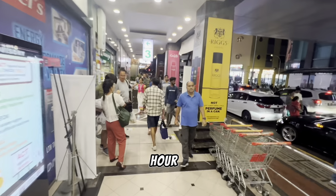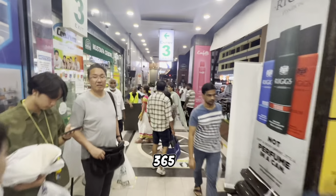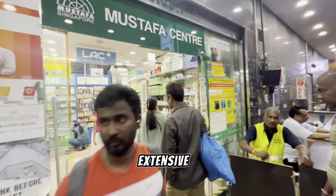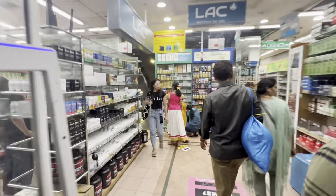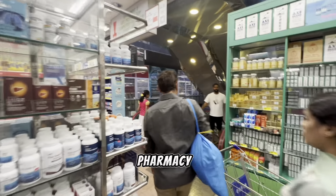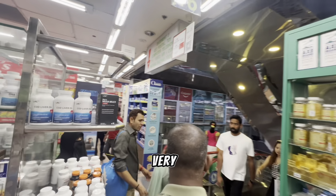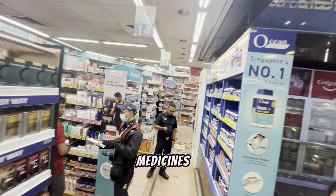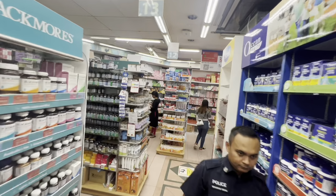This mall is renowned for its extensive variety of goods, including electronics and household items. This is the pharmacy section where you can buy vitamins, medicines and food supplements at a very reasonable price. They have a pharmacist here. If you walk in with a simple problem, they can just give you medicine.